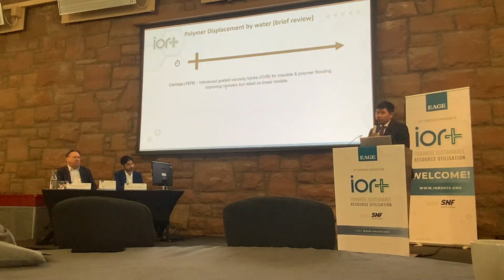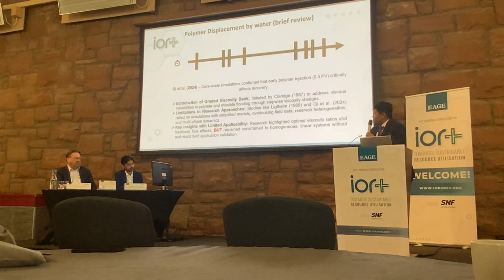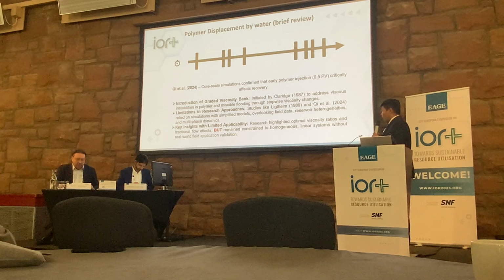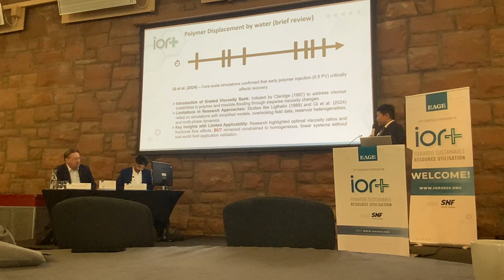We did a literature review starting from the 1970s and going up to date, 2024, and I'll go to the bottom line. Many colleagues in 1987 addressed the gradient viscosity bank, and some approaches studied simulations with simplified models, overlooking big data, reservoir heterogeneity, and multiphase dynamics. So we get very good key insights. However, they have limited applicability because they remain constrained to homogeneous linear systems without real-world field application validation.